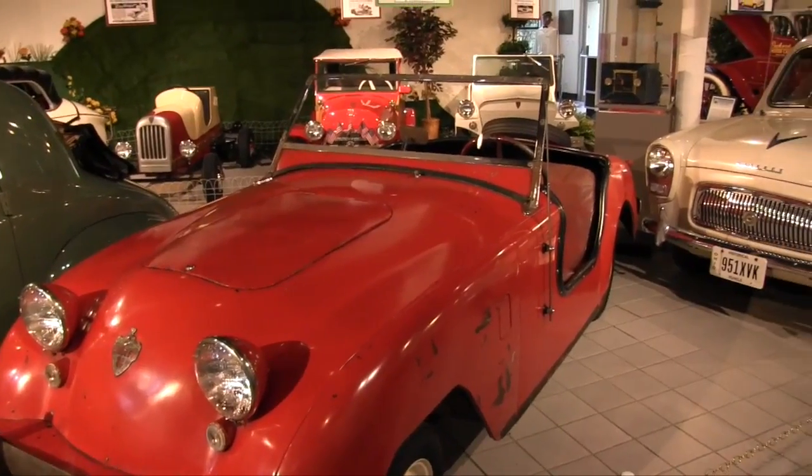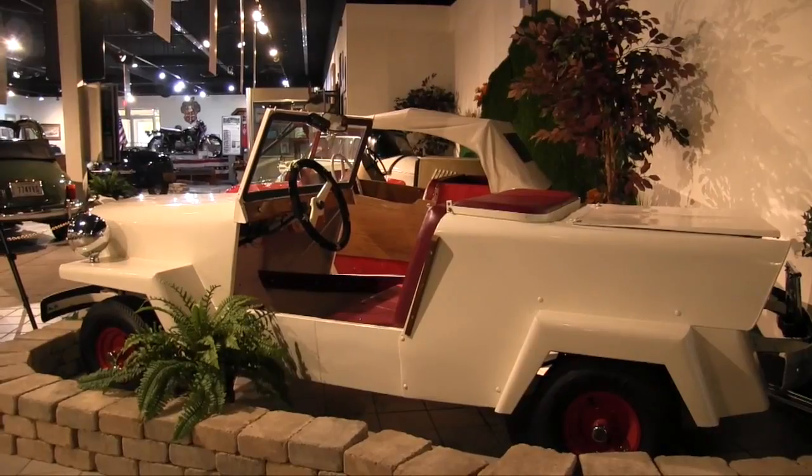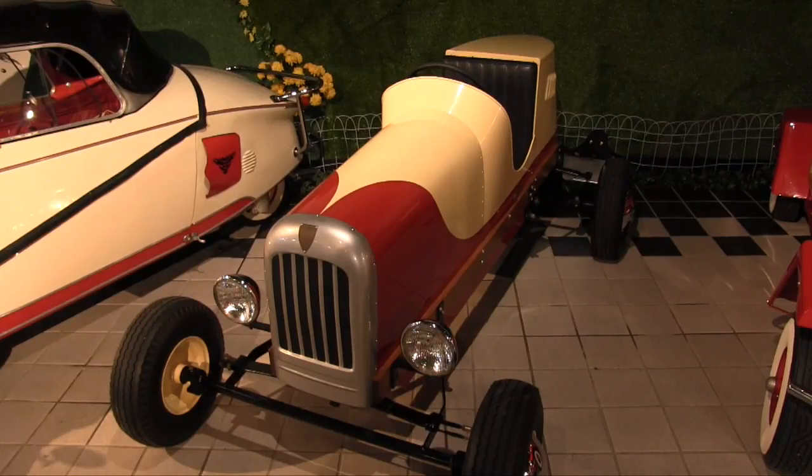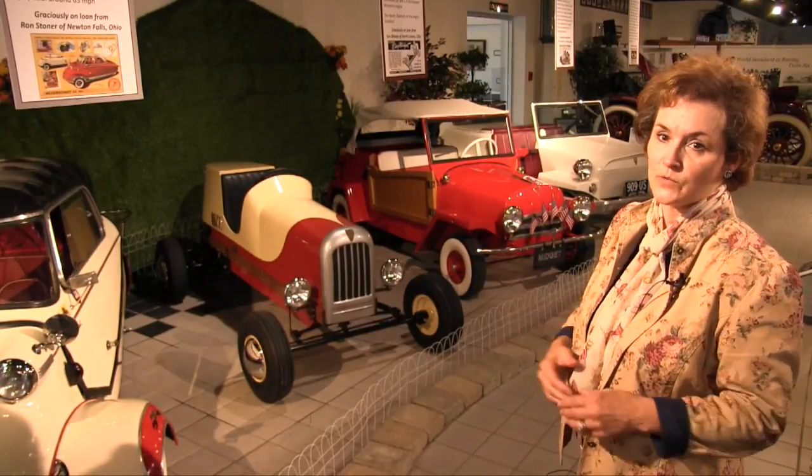People didn't travel like we do today. You know, they worked within blocks of where they lived. They didn't go on road trips as much. If they did, they took trains. A long trip in one of these cars was probably 25 miles.